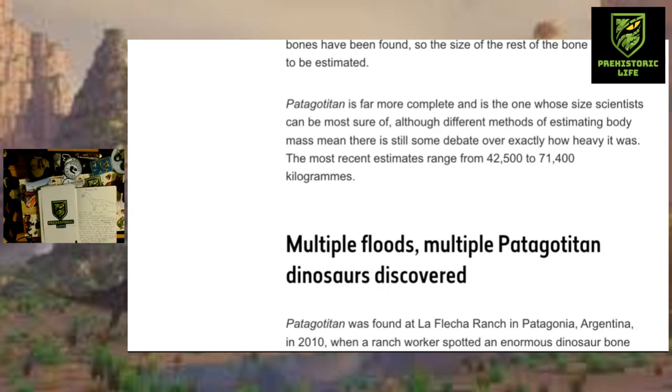Of course, it could have more fat. You never really know with these creatures, because some whales have very small bones but have a lot of blubber and a lot of fat. Seals, like, you look at their bones, they're kind of tiny, but they have a lot of blubber, a lot of fat. You never know with these creatures.